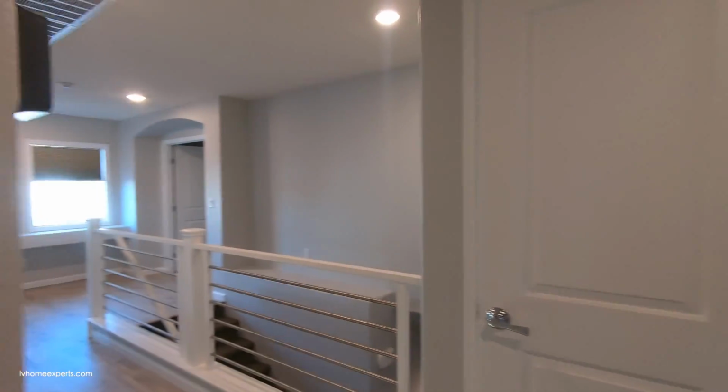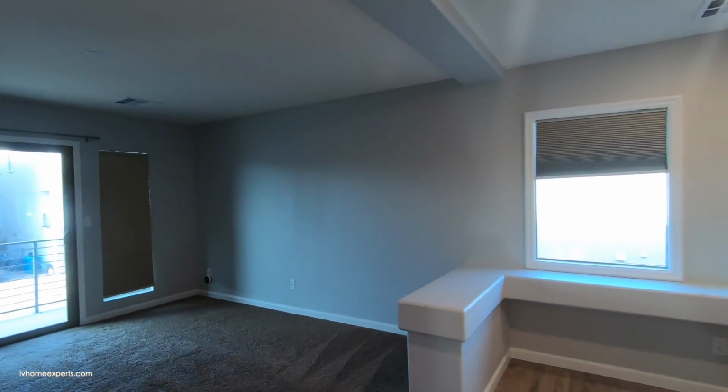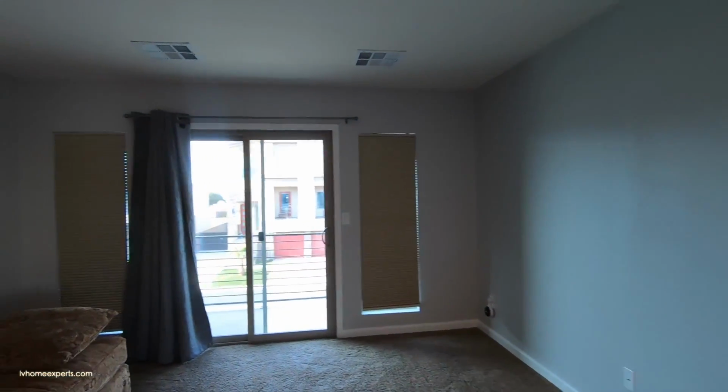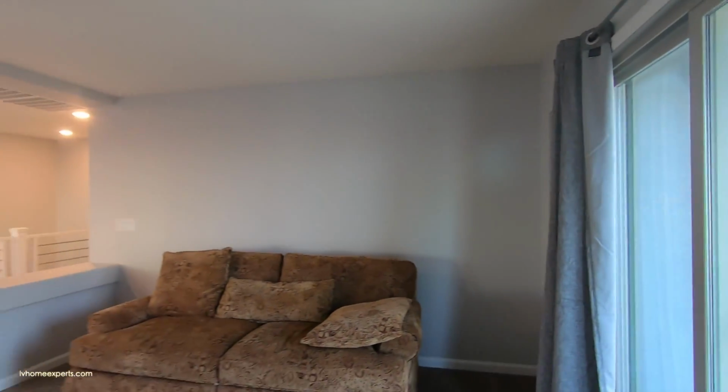It has a lock here. Not gonna go in there. Battery's about to die, so we're gonna finish up this video as fast as we can. So here's your loft. Definitely decent sized loft. That's for sure. Yeah, I love that.